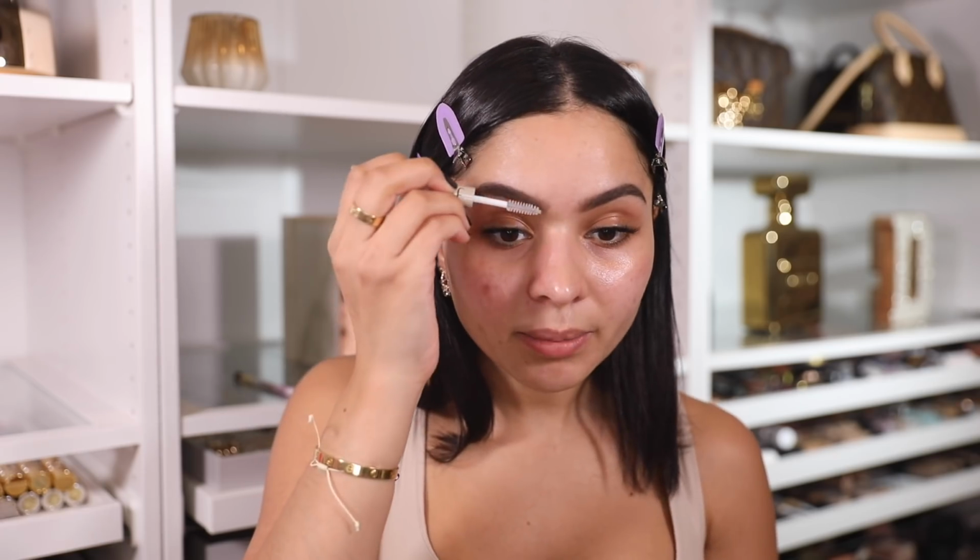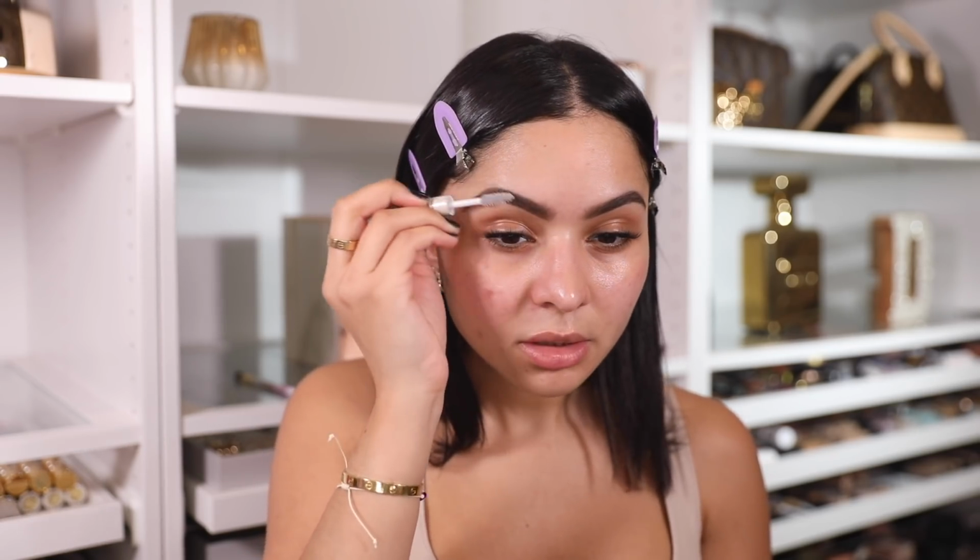Brows are looking good. I'm going to go in and set them. I'm using my e.l.f. Clear Brow Gel. And I'm just going to go ahead and apply this all over the brows. Make sure that they stay on for the rest of the day because it's pretty early in the day.